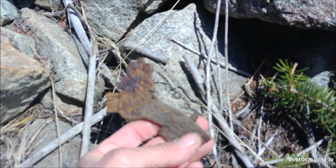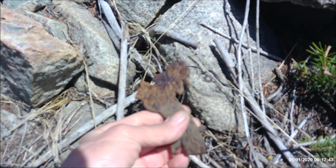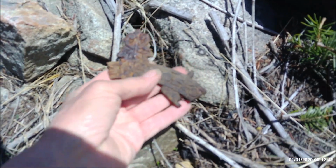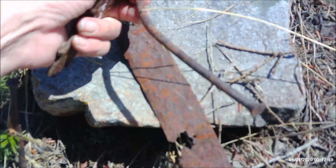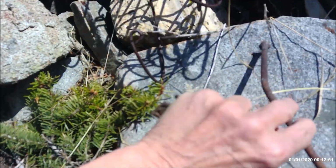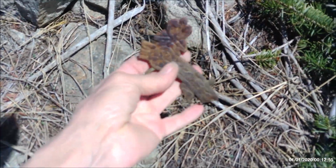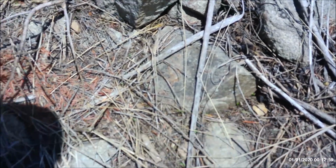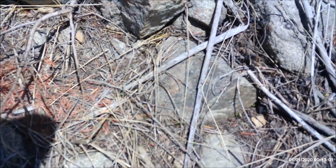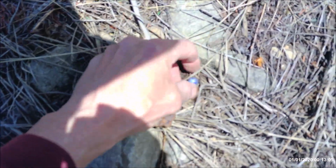There's a beautiful piece of ornamental from an old wood stove. As I've told the spirits, if I see anything recognizable like this, I want to preserve it. So I'm going to consider this a gift. Here we go, look at this old marble.